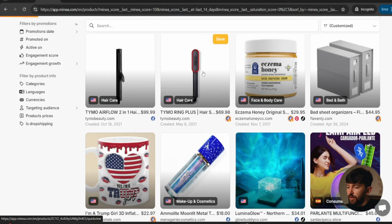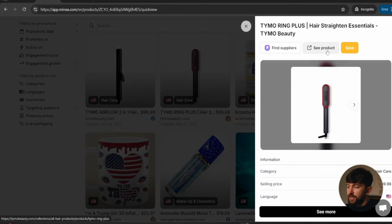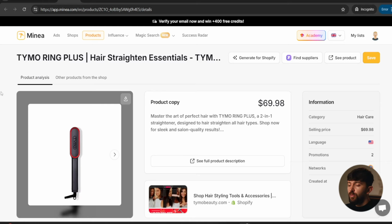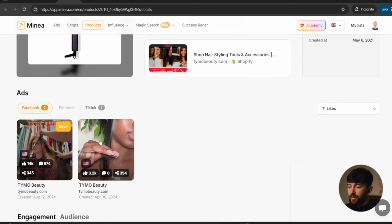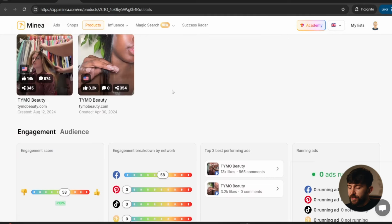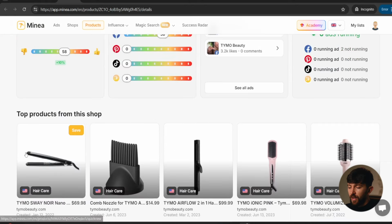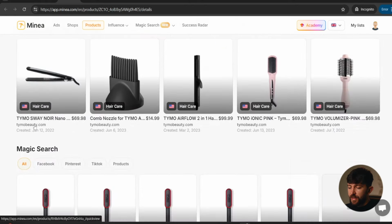So let's just click on this product here, for example. Again, we can click on See Product to see the competitor store. If we click on See More, from here we can have a look at a full product analysis. So we can see all of the ads that are being run for this particular product. We can see the engagement score. We can see where most of the engagement is coming from for the ads for this product, so mostly on Facebook. We can see other products that this store is selling.